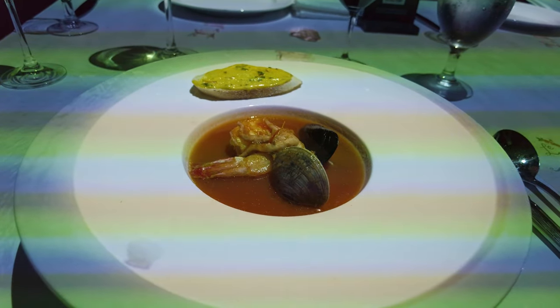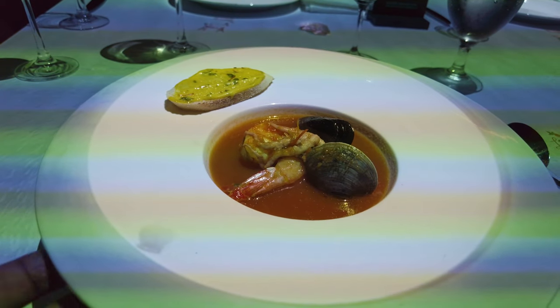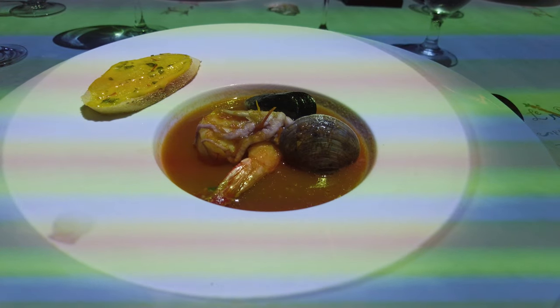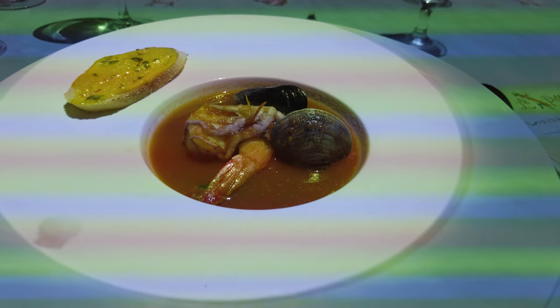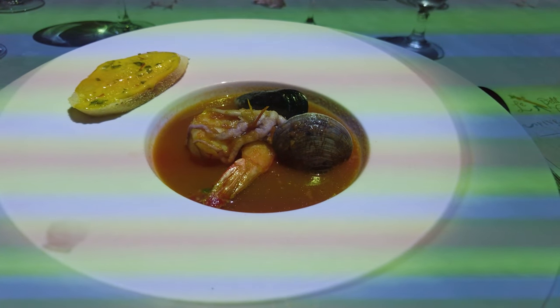Garlic and tomato in there, and that broth they've been making for the past 4.5 hours. But inside the bouillabaisse, which is like a seafood stew, you're going to have some protein, so you're going to have some shrimp and some snapper that's caught locally here in the Gulf. You're also going to have some mussels and some short neck clams from Cedar Key, Florida. And then in the center, you're going to have a baby octopus that was flown in from Brazil.